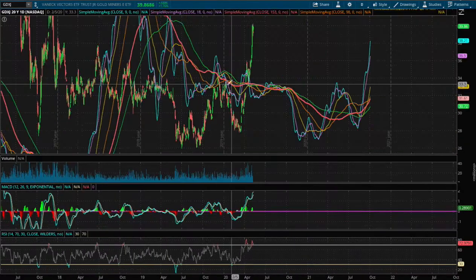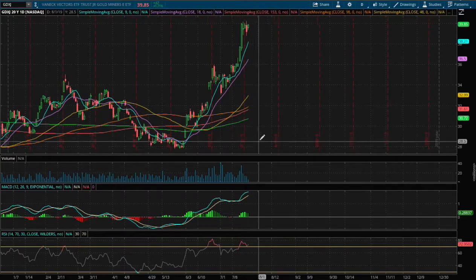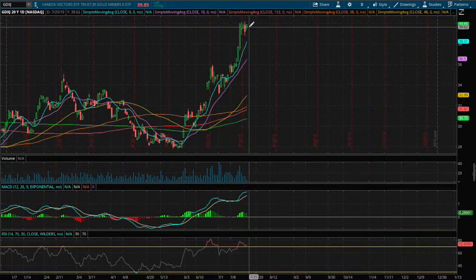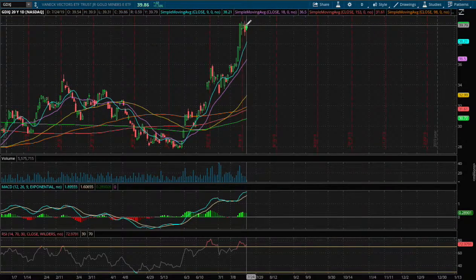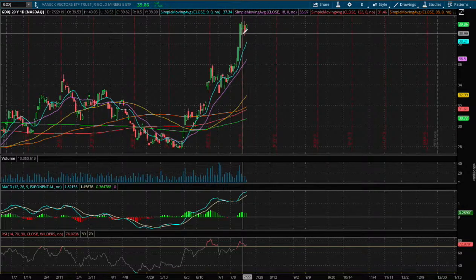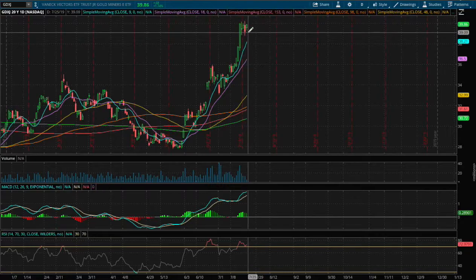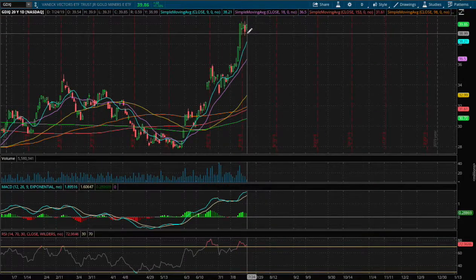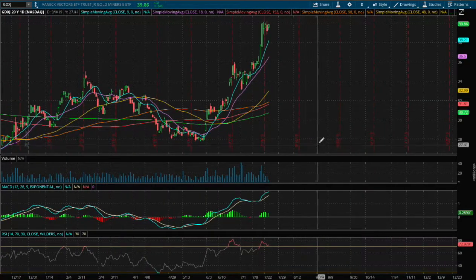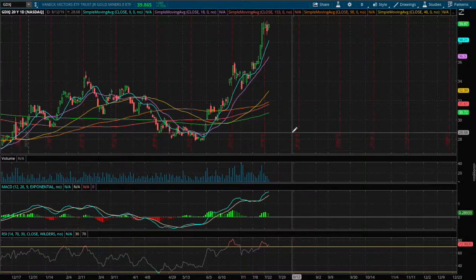And for the daily chart, we are still overbought on the RSI, and right now we may be encountering some possible sideways price action because of what happened last week. We got an impressive rally, and as you know, rallies can't go straight up, so it has to calm down for it to continue to move up.